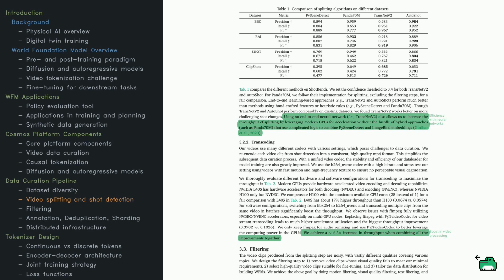Next, transcoding standardizes these clips into high-quality formats. By experimenting with codecs like H264N and optimizing hardware usage, the team achieves over 6 times speedup in video processing. Filtering comes in last, removing noisy or off-topic clips, so only the best data moves forward into model training. This approach ensures the final dataset stays as helpful as possible.